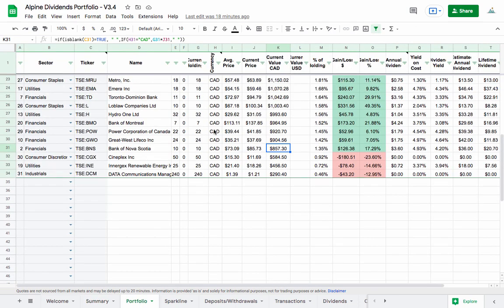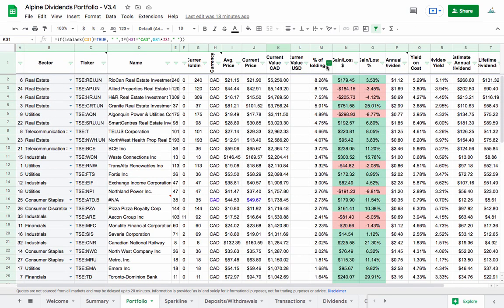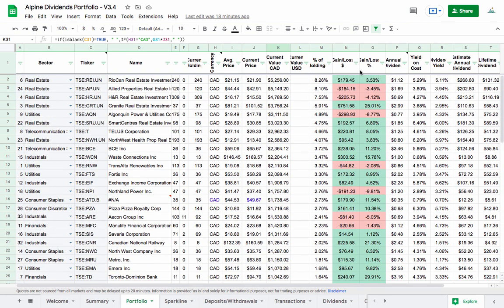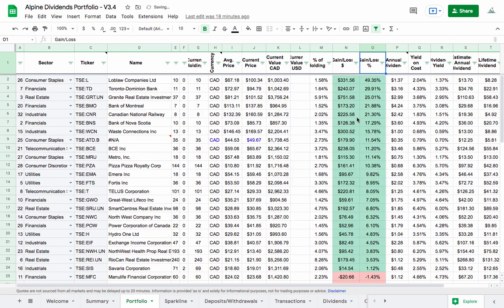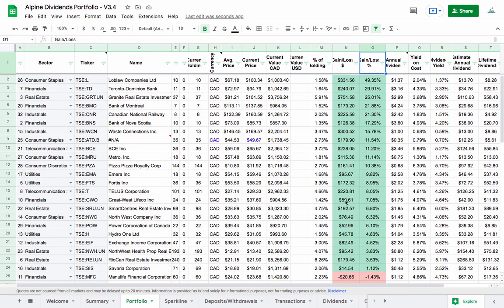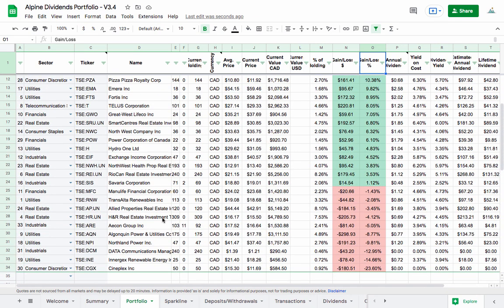I'm going to take a look at what's going on here. I have it sorted right now by biggest percent of holding at the top, in descending order. I like to check out this view, and I also often sort it with the biggest gains at the top and the biggest losses at the bottom. I was looking at some of the ones that are in the red for me today, and I was checking out Alpine. This is one that I want to add more to at the moment. Same with Manulife Financial, and Serverus is not actually in the red, but it's pretty close, and I'll take a look at the chart later. They have dipped down a little bit, and I want to jump in on that as well.